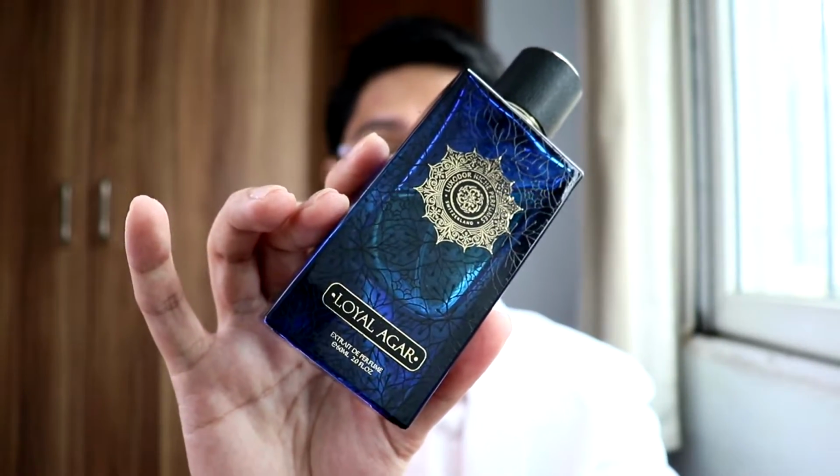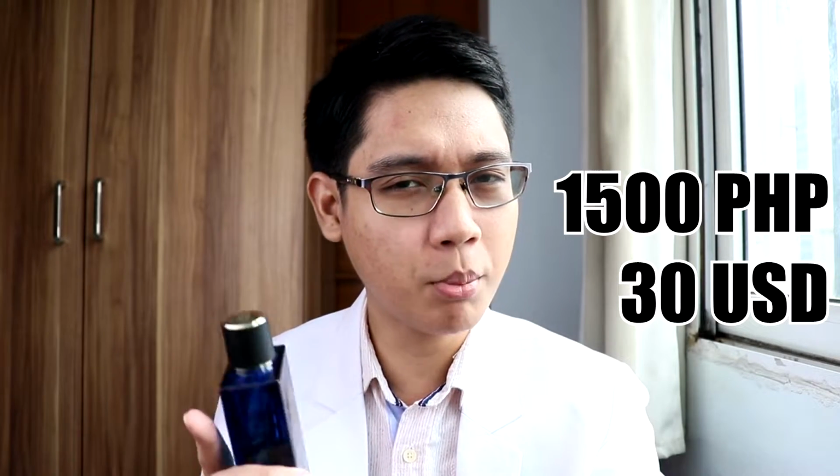I'm pretty much well aware of Luxodor Niche Perfumes. In fact, I made a review of their Loyal Alga right here. This is a good alternative to Parfums de Marly's Layton. And guys, this fragrance lasts a lifetime on my skin, and it costs really cheap. I got this for about 1,500 pesos, roughly $30 US. A very cheap alternative to Parfums de Marly's Layton, and guys, phenomenal. It will last a lifetime on your skin, trust me. Very good alternative to Parfums de Marly's Layton.